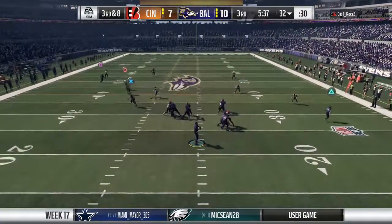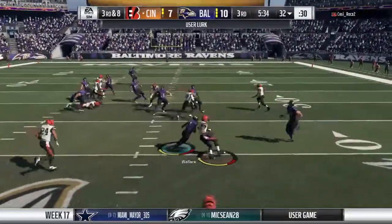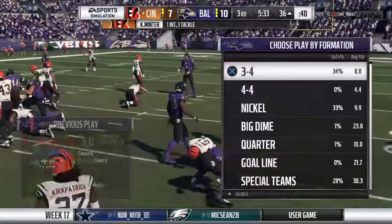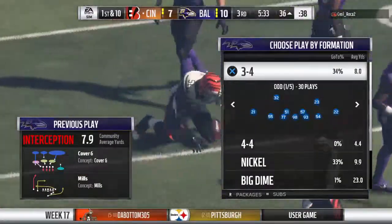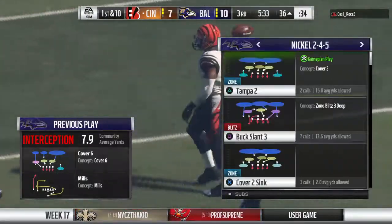Here's Flacco. And he fires one that's intercepted. Picked off by the linebacker, Kevin Minter. And he's able to take this one back to the 36-yard line. That's now a second interception in as many weeks from his linebacker position.